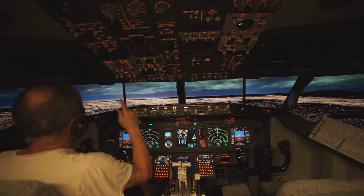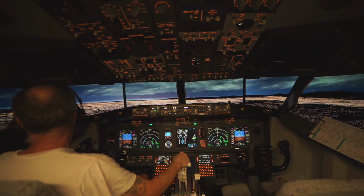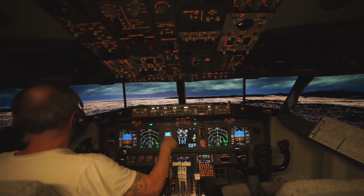Right now I've got the time set up on a time loop, so it stays at this dusk setting.